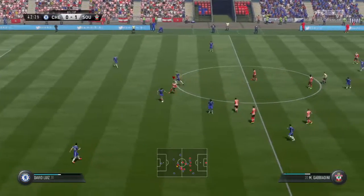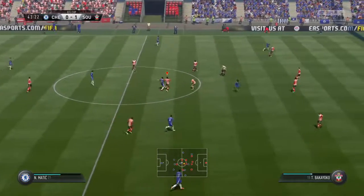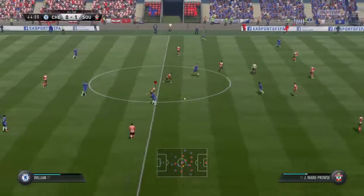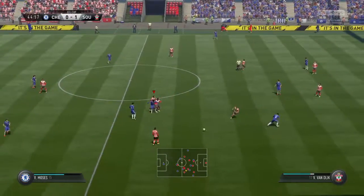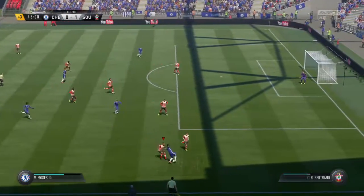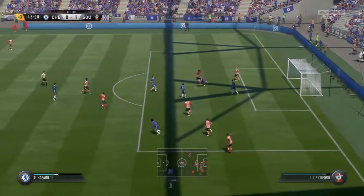David Luiz. Now Willian. Nemanja Matic. Diego Costa. Here's Willian. And the added time will amount to 3 minutes at least. Played into the middle. Caught under no challenge by the goalkeeper.